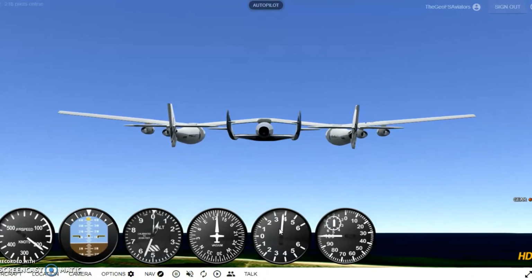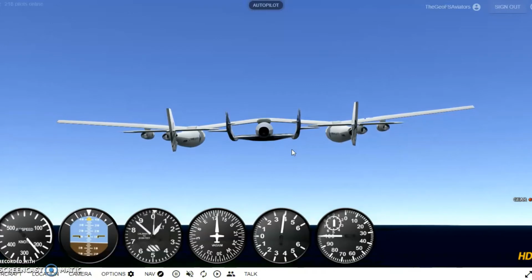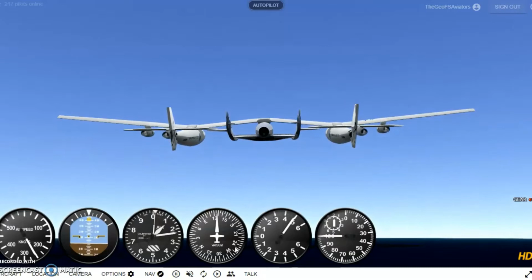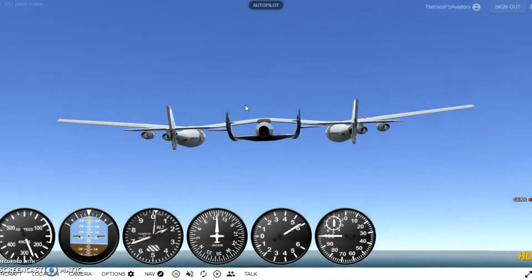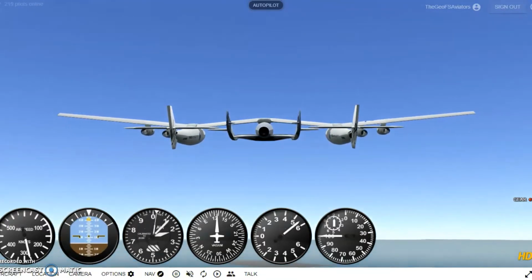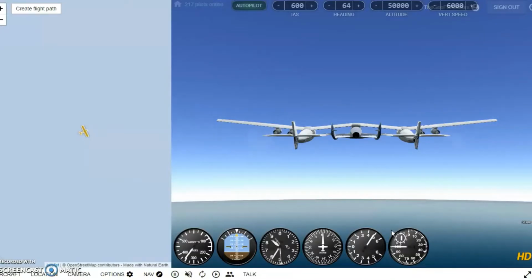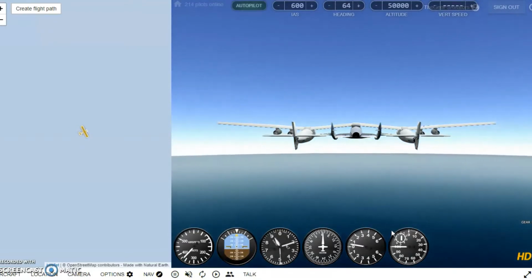So yeah, I'll just take it up to about 50,000 feet. And I'll skip forward for you guys so that you don't have to watch a long thing of just flying upwards. So, I will come back in just a moment. Okay, we are back, and we are just about at 50,000 feet.